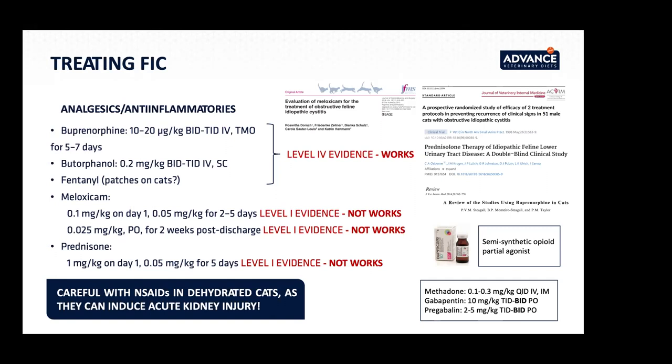In two or three times I have used fentanyl. What's happened with the meloxicam? Meloxicam, there is no evidence that it is a good option for this cat. Even in this study and different doses, there is no difference between recurrence or episodes of recurrence when you use this kind of drug.